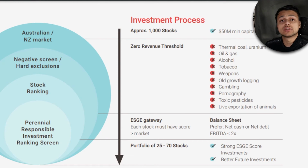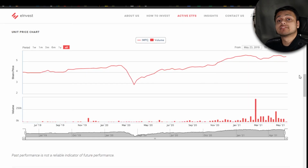And most of those ethical ETFs focus on large and mid-cap companies in developed countries around the world. But what makes this ETF unique is the fact that this is focusing on small and mid-cap companies in Australia and New Zealand instead. And this ETF is actually the first ethical small-cap ETF on the ASX. Now, the index which this ETF is trying to beat is the ASX Small Ordinaries Index, and based on the graphs, as you guys can see, it's been doing that so far.